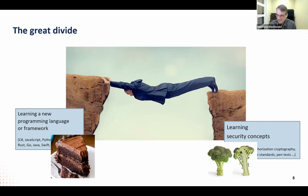And the security is the side dish of vegetables that we push off to the side. But there are some understandable reasons for this divide. Developers are busy people. We want to get things done. We want to build features, check in code. We want to have clear deliverables. So we're always prioritizing learning practical skills.